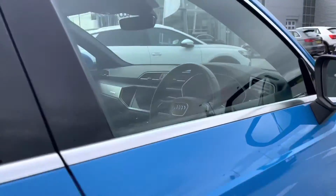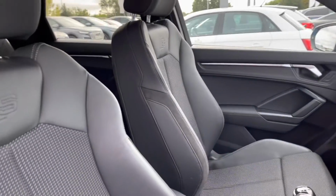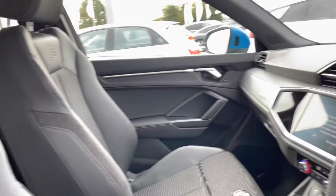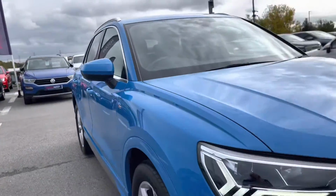Taking you on a brief tour of the interior, we have the 3-spoke multifunctional steering wheel, matte brushed aluminium inlays giving it a sophisticated interior design, both front seats in spring cloth and leather, making them really comfortable for long journeys. So now I've finished the full 360, I'm going to take you on a more in-depth interior tour.